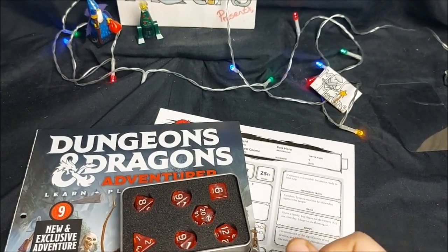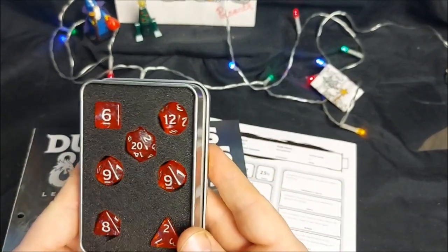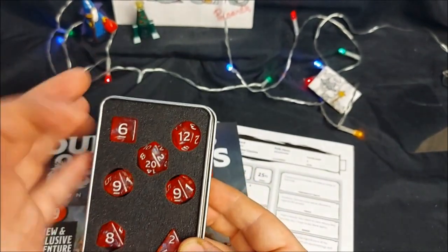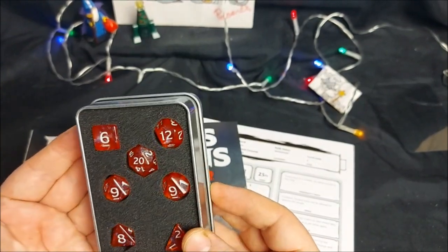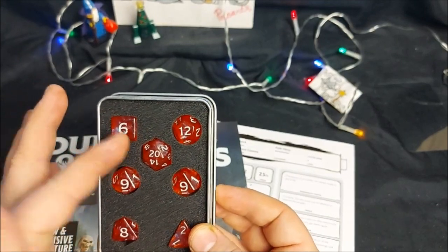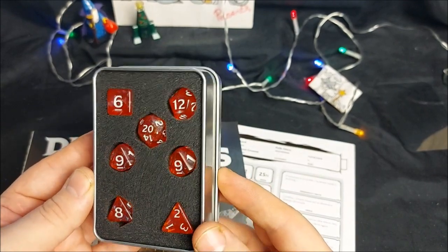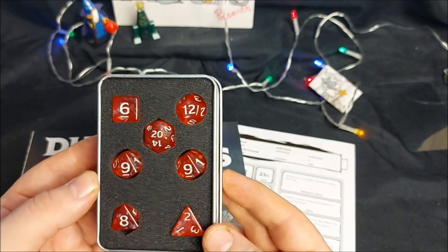So other things to talk about then are the freebies. So yeah, our dice set, it's another set of dice, but it's a really pretty set, I must admit. Nice cherry red sort of colour. Clear dice with nice glitter effect moulded in. And it looks white on camera, but the lettering is actually silver. So they stand out quite nicely.